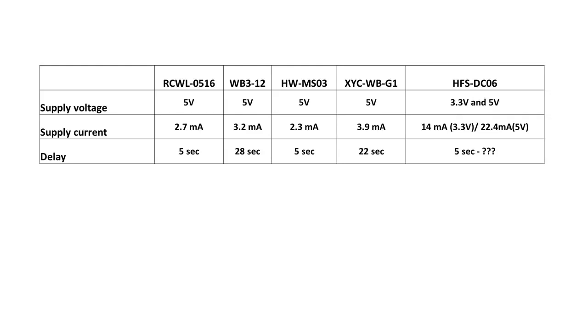If we work with microcontrollers, we prefer a short on time, because we want to define the timing with our software. If we want to use the sensor standalone, we usually need a longer on time. Without changing or adding any parts on the sensors, two sensors stay on for about 5 seconds, and the other two stay on for 20 to 30 seconds. Again, the HFS-DC06 is different. It starts at 5 seconds and can be much longer depending on the position of the trim potentiometer. We were not patient enough to test the longest possible delay.